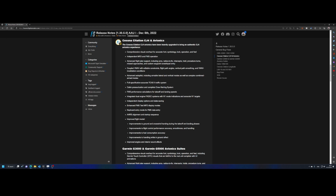Then the full specification accurate TCAS 2 traffic system, right, which is the traffic avoidance system. There's, I would say, now a new model in it. And the cabin pressurization and complete crew alerting system, right? So in the larger airliners, you already had that alert that you need to pressurize the cabin and make sure that the crew is also pressurized. There's now an alert button in the CJ4.